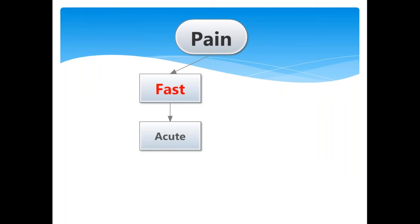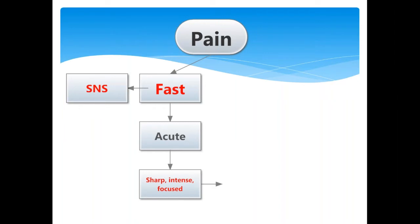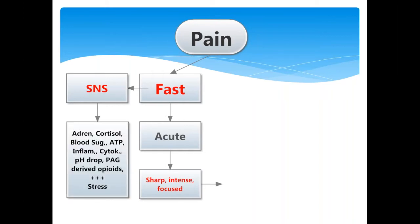It's happening what appears to be very rapidly or instantaneously. It's sharp, intense, and focused. It triggers your sympathetic nervous system. That is, if you have to, it'll tell you to run from that stimulus, that pain, or it'll tell you to tense your foot where you stubbed it, or to control the dog and try and protect yourself and fight, run, whatever it takes. Sympathetic nervous system. With that fast pain comes spikes in adrenaline, cortisol, blood sugar, adenosine triphosphate or ATP in muscle, inflammation, cytokines.